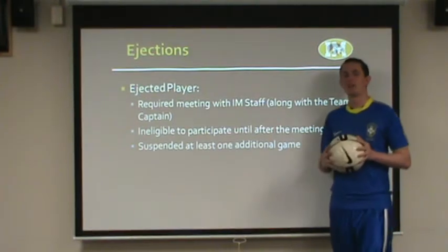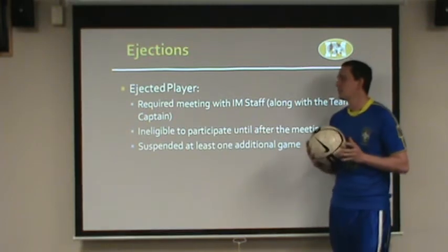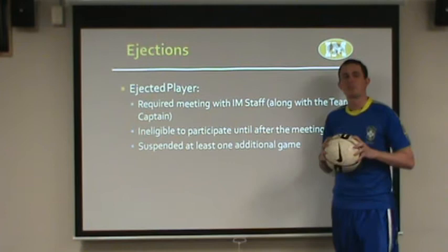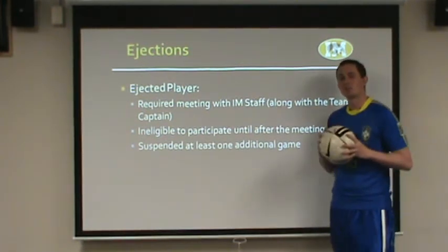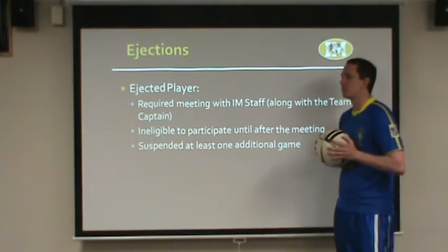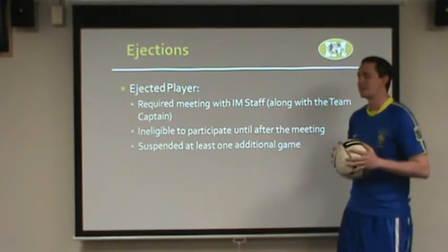If we have a problem player and a person gets ejected, that person, along with the team captain, will be required to meet with the intramural sports administrative staff before becoming eligible again. The captain will be ineligible to participate until at least the time of the meeting. The ejected participant will be suspended at least 1 additional game following the time of the meeting.